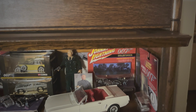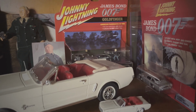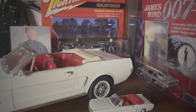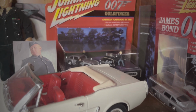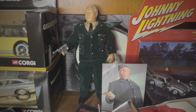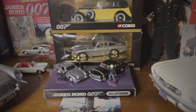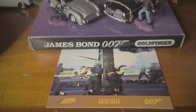Moving down, we've got my Goldfinger shelf. So I love Goldfinger. It's probably my favorite movie of all time. It's just so iconic. It checks a lot of boxes for a Bond fan. But I've got several of the Johnny Lightning cars in here. I actually did a review for that set recently. I'll leave a link for that up top. There's the old school action figure of Auric Goldfinger himself. Love that Mustang. Not completely accurate, but it was the best one I could find. There's the card that came with a few of the cars there.